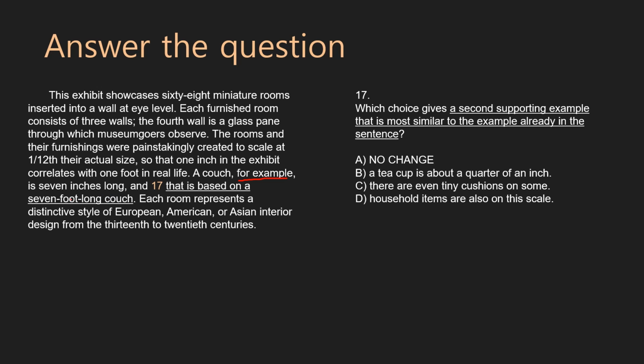A couch being 7 inches long is similar to a 7-foot long couch? Well, no, that's describing what the couch really was. It's not a second example. A teacup is about 1/4 of an inch. Yeah, a teacup's normally bigger than that, so that would be an example of something smaller. See, there are even tiny cushions on some. D, household items are also on this scale. Neither of these show me another example of something smaller.